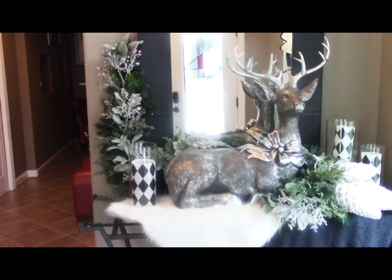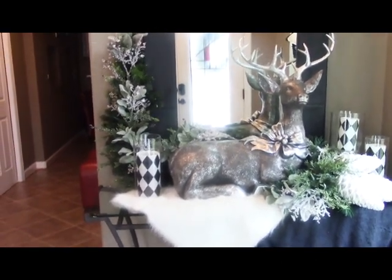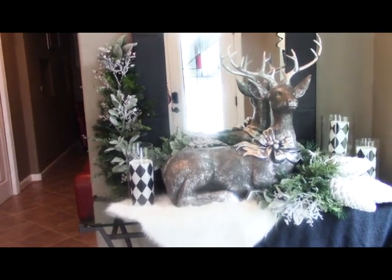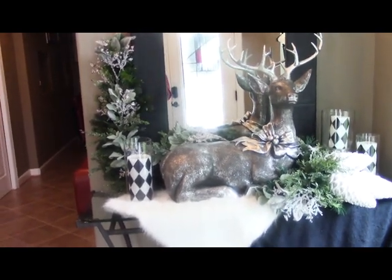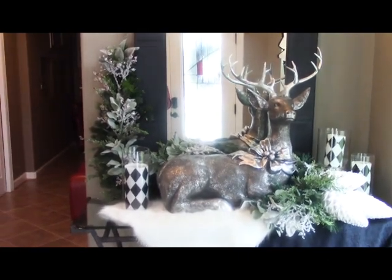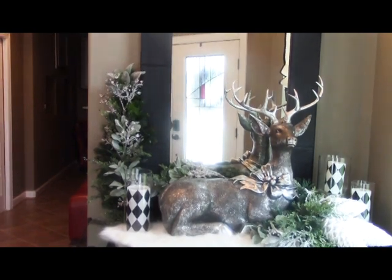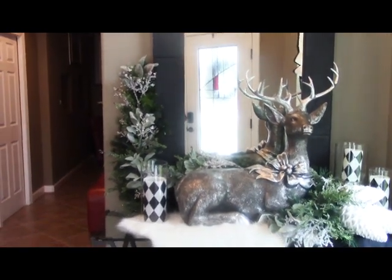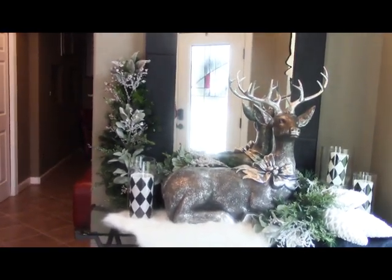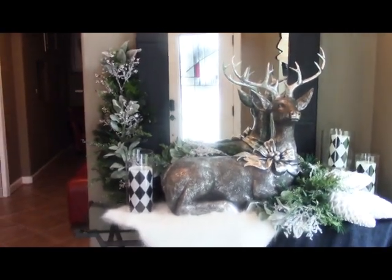The other side of the foyer is a forest scene, and it has a sleigh, and it goes so well with this side and with the deer sitting over here on the other side of the room. They look so nice as a set. They look so nice as a scene when you come into my foyer and look at both of these at the same time. When I give my home tour, I will give the tour of the whole foyer and you will see what I'm saying.